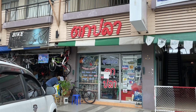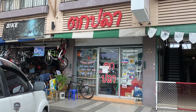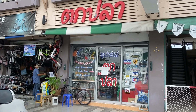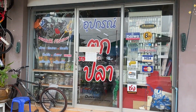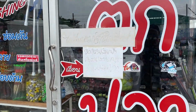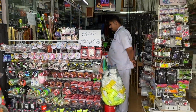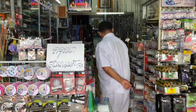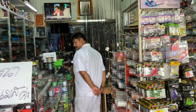I'll include the address and the location of this shop in the video description if you are interested in coming to this shop. But don't think that this shop is special, there's many shops just like this all over Thailand. If you're looking for a local fishing tackle shop when you're in Thailand, get somebody to type into Google Maps Dok Bla in the Thai language, and that should pull up all the local fishing tackle shops. It could even pull up a few of the local lakes as well.